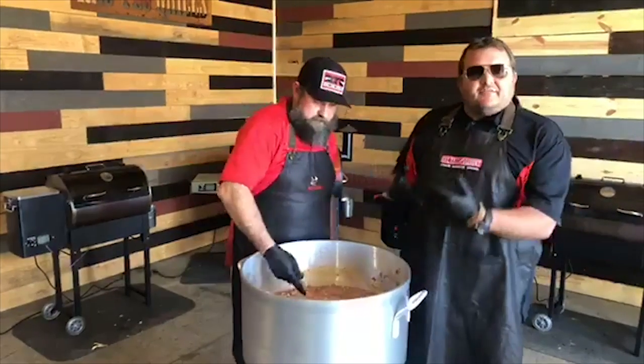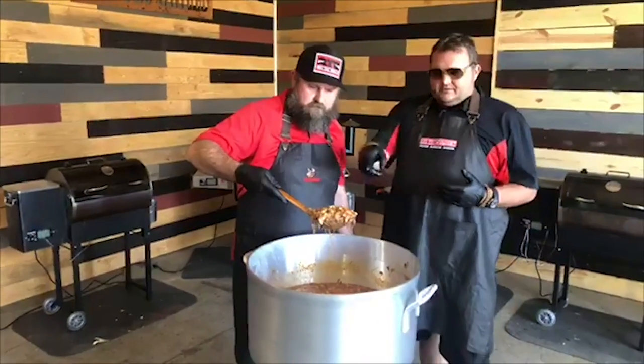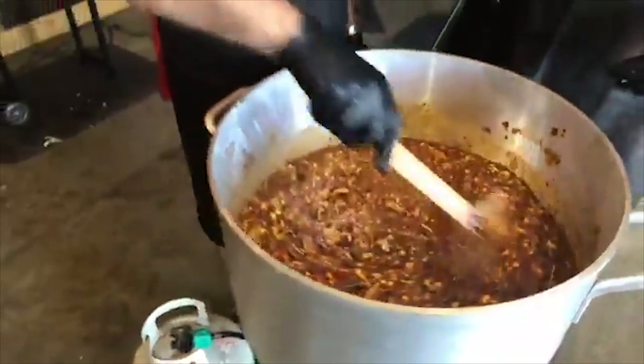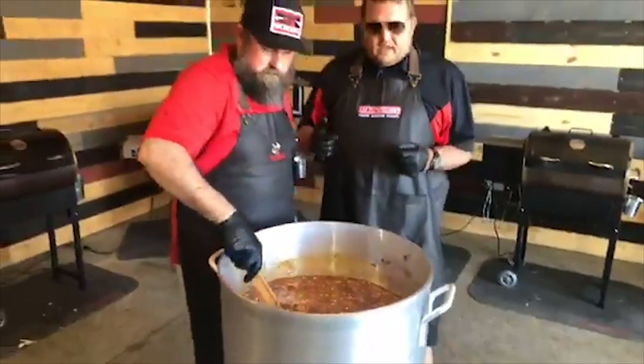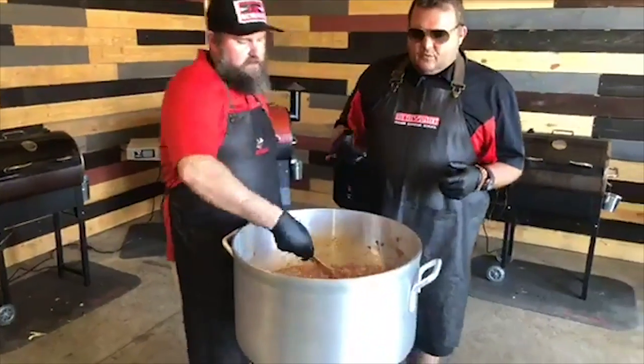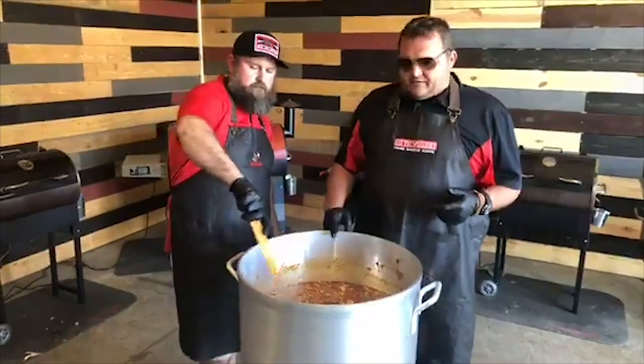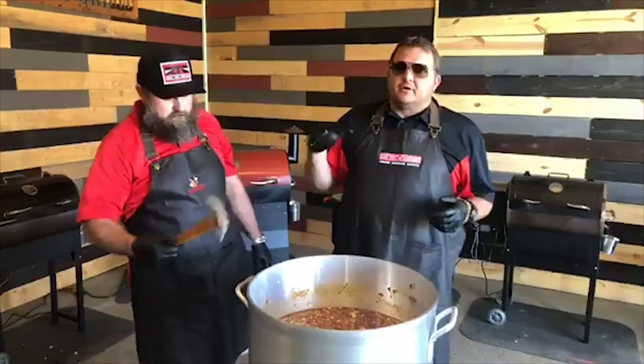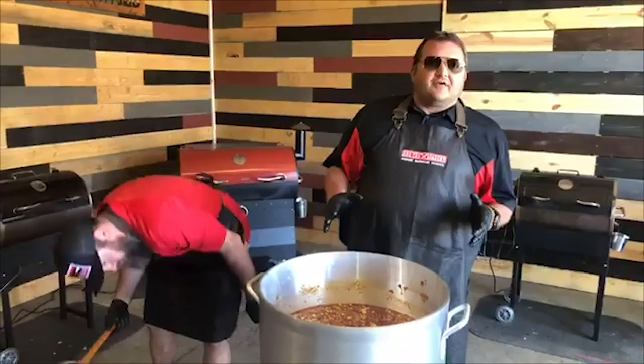So let all these flavors mingle. Look at that. That's thickening up, just a good old southern hash right there. It just needs to thicken up. Leave the lid off from this point on. Bring it to a boil, then turn down the heat so you don't scorch the bottom. Reduce it. It's probably got about another hour.